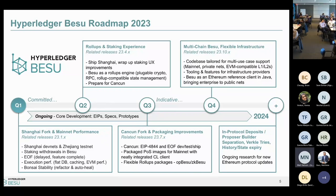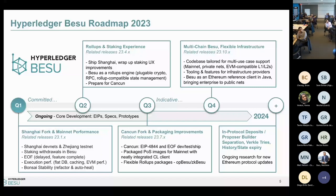The single sequencer rollup might become more of the enterprise context for the evolution of some of these networks, if there's not enough scale or more granular privacy needs. But I'll get to that in a later slide. At the end of the day, a single sequencer rollup has one operator, and they have visibility commensurate with that.